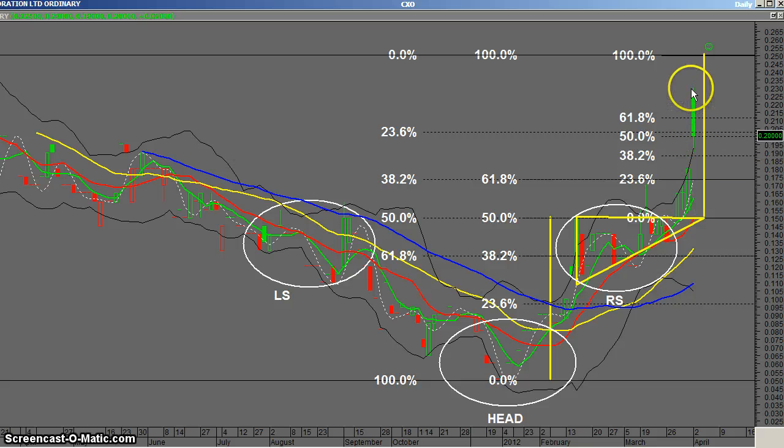It was way outside the Bollinger today. They can spend 3 days out, and I've seen some stocks spend 5 days outside the Bollingers on a daily chart. Okay, something to bear in mind there.